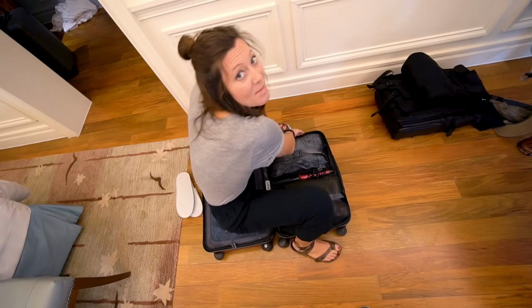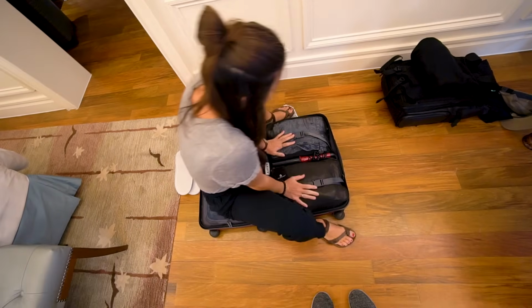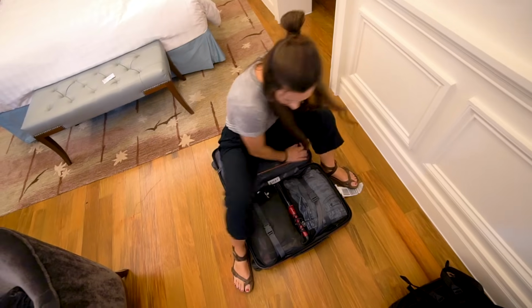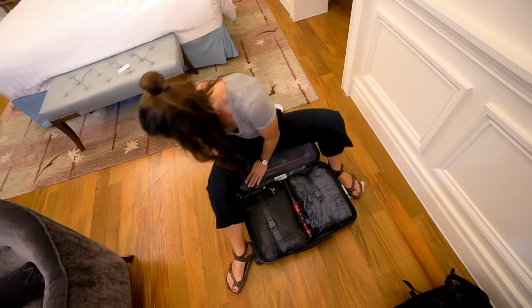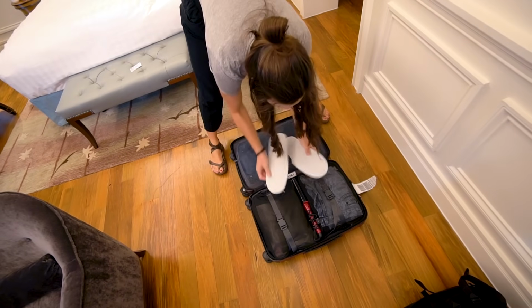I'm encouraging my packing cubes. Vital step in the process that I skipped. Okay, you can do this. Think small thoughts. Only have to go to Thailand. Not that far. I'm gonna put some slippers in here.